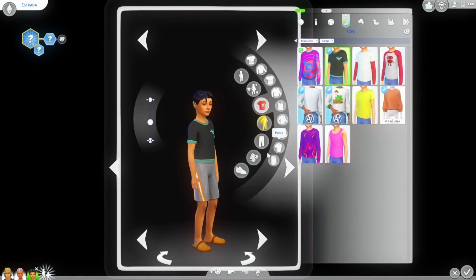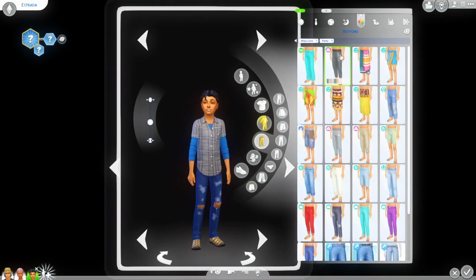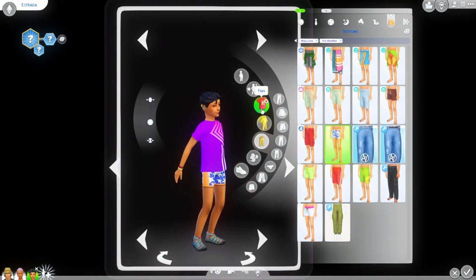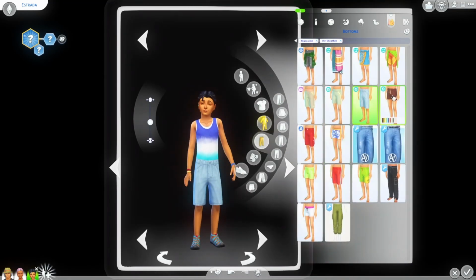Although I'm thinking of taking it off for his pajamas, or having a pajama outfit where he doesn't have it in for comfort. Especially if we're having sign language, it's not going to be like something he needs all the time. So that's, yeah, debating on that currently.